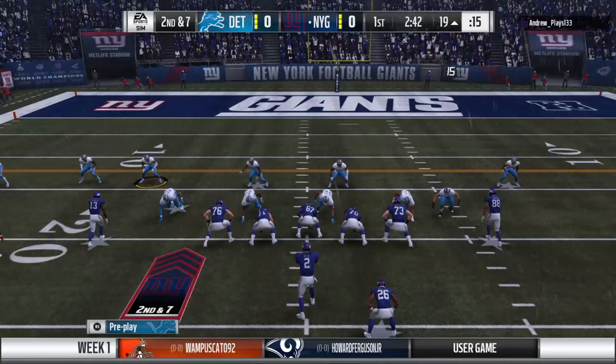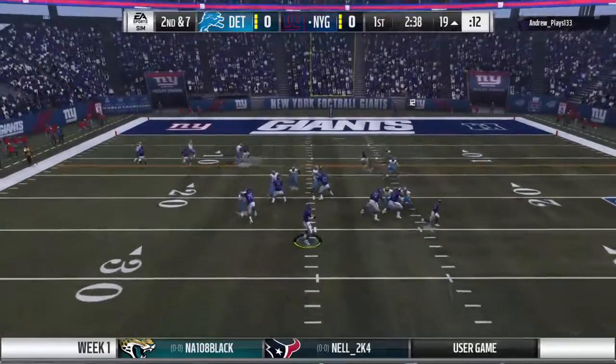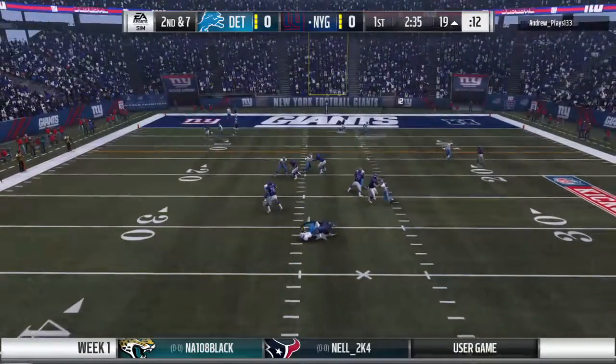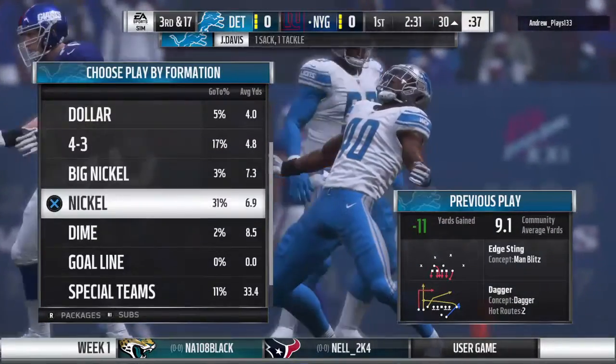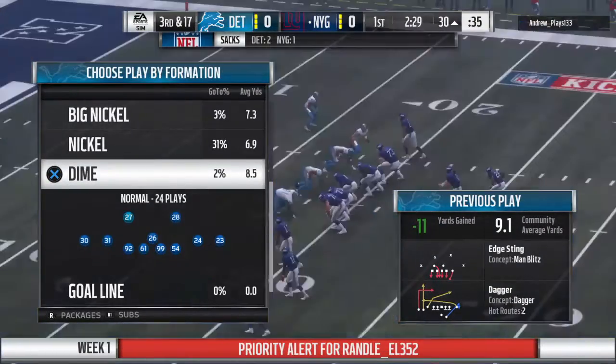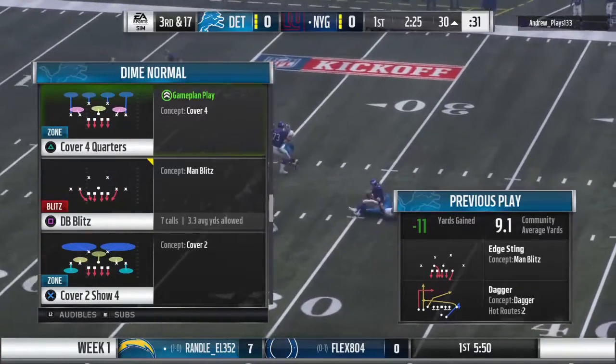Blue 90. Watch it now, Barney. Now a shotgun snap as they'll look to throw. Under pressure, and he'll go down. Sacked back at the 31. Jarrett Davis coming hard from that linebacker spot. He drops him for a loss of 11.